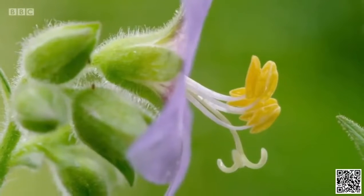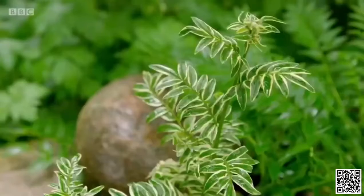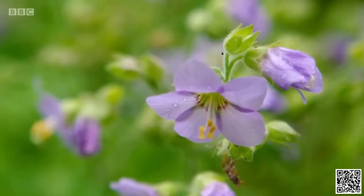Polemoniums are really easy to grow. They don't require any particularly special conditions. They'll grow in most soils, apart from really, really dry soils. And although they'll grow in part shade, some of the taller species will certainly do quite well in full sun, as long as they have a moist soil, which if you've got a dry soil, you just need to put a bit of organic matter in to improve it.